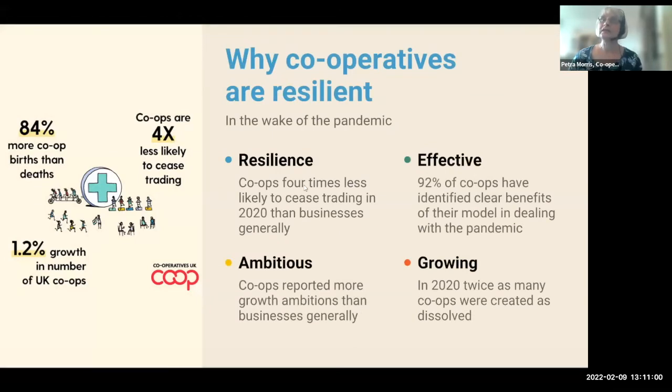And just to take that resilience further, what we've seen, particularly in the last couple of years with the pandemic, is that cooperatives have been more resilient than traditional businesses. They've certainly been less likely to cease trading, four times less likely. And again, it goes back to, I think, the ownership model and how they're governed, and they're there for their members, so they can be more flexible and pivot.